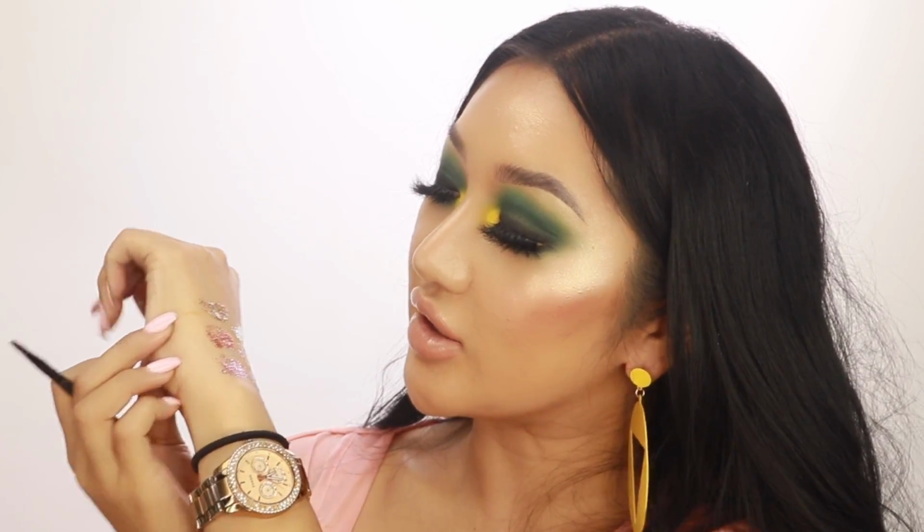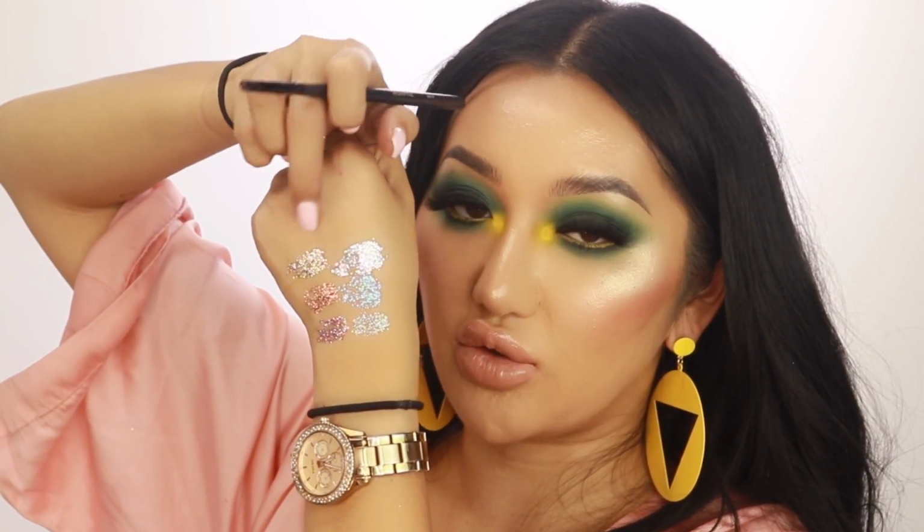So yeah, you guys can kind of tell that is what I normally go for when a colour is like holographic and it has loads of different colours underneath it. And I don't know if you can see, but this one's more gold, this one's more silver. So that's the difference between Diamond Girl and Champagne Wishes.